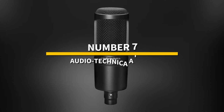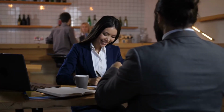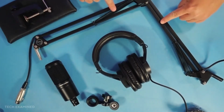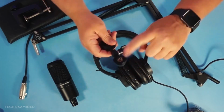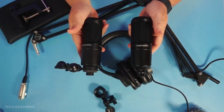Number 7. The AUDIO-TECHNICA AT2020. Now, here's a mic for you that's affordable enough to jumpstart an expensive habit. The AT2020 microphone by AUDIO-TECHNICA is an excellent professional quality condenser microphone with a single cardioid pattern at a great price. This isn't a USB microphone. In fact, it requires an XLR cable, which is not included with the unit.